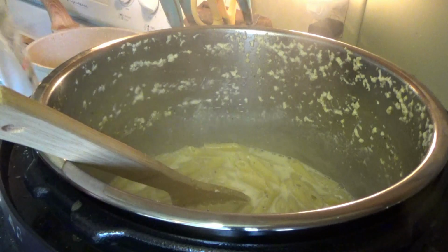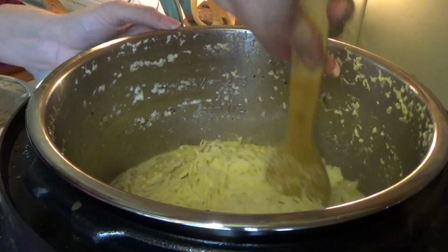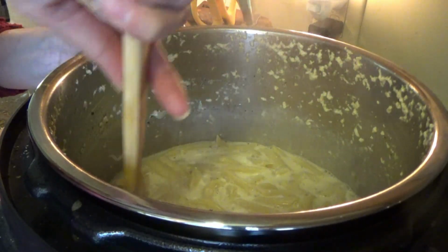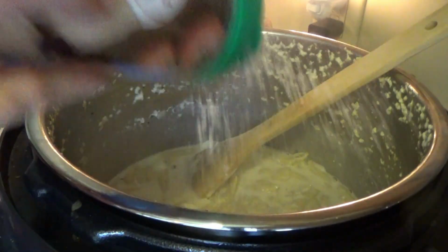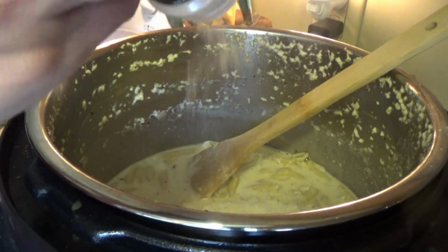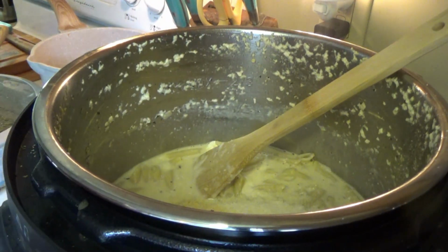I'm going to go ahead and put in the mozzarella. This is around a cup. Oh yeah, I think that's gonna be good probably. We might not need any of that block of cream cheese. Gonna put in some of the grated parmesan now. About 1/4 of a cup. And I'll go ahead and put in some garlic powder, about a teaspoon, and a little salt and pepper.